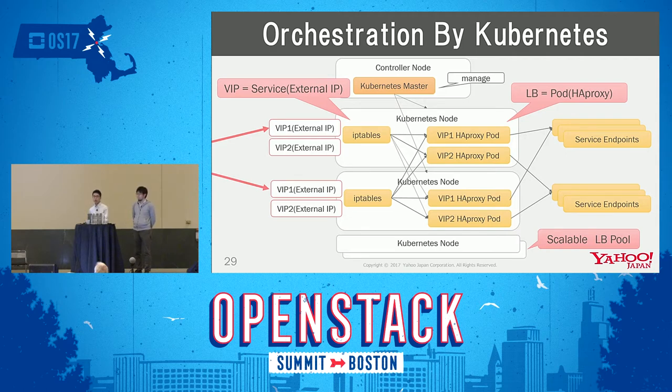We adopt HAProxy as the software load balancer. Configurations of HAProxy are also provided by a Kubernetes config map. And if the configuration is changed, HAProxy will gracefully restart automatically. Additionally, by adding Kubernetes nodes, this system can scale the resource pool.